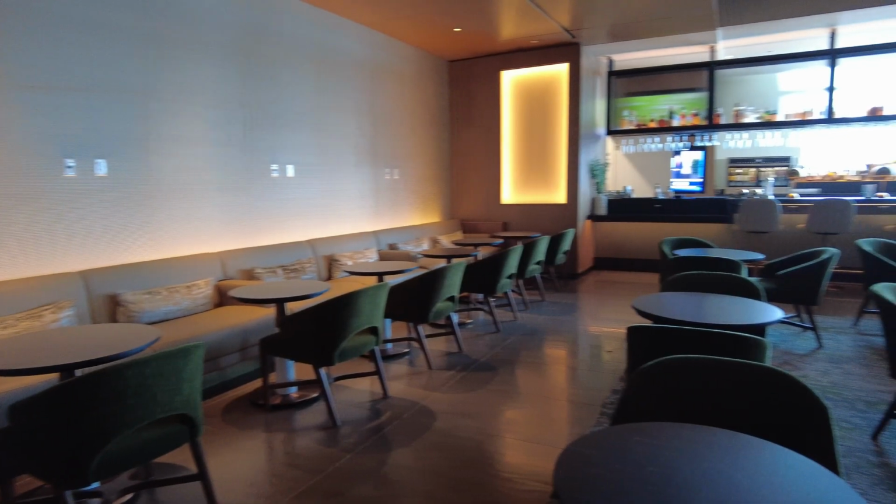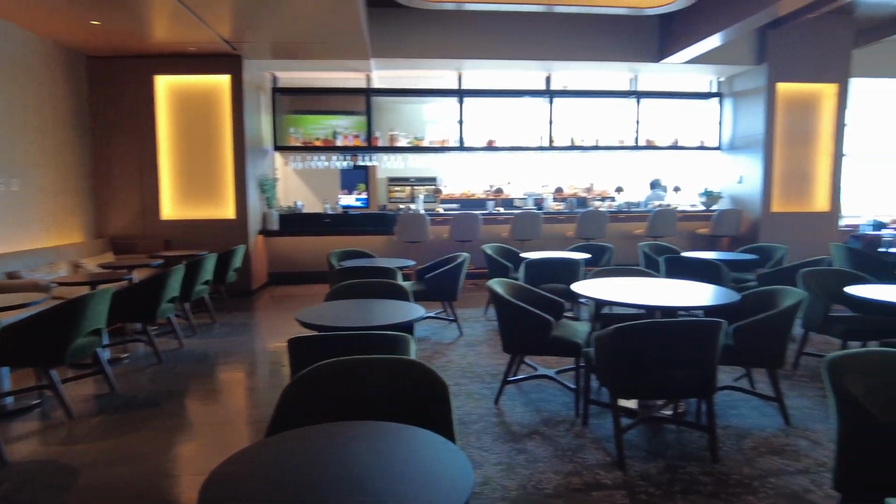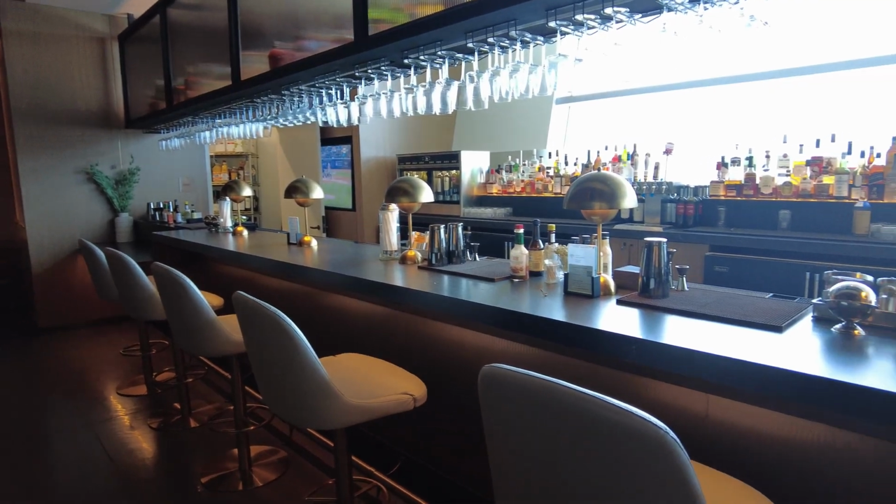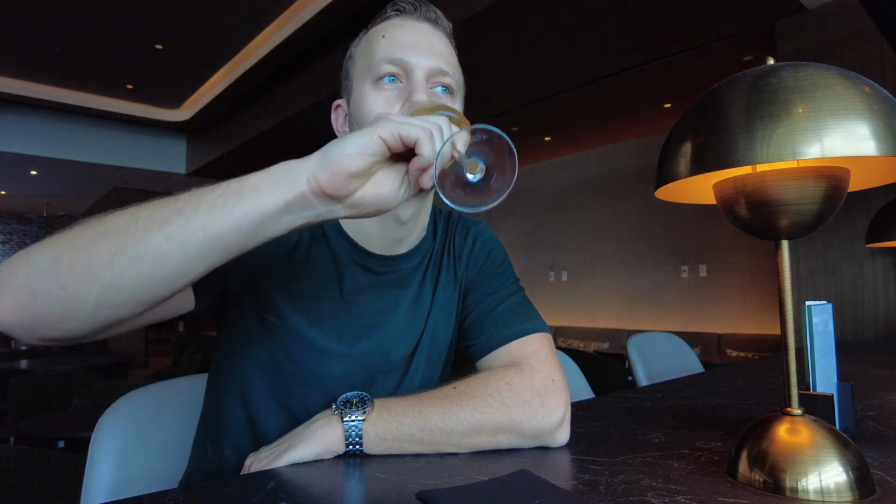And I couldn't leave without checking out the cocktail bar at the very front of the lounge. There's table seating and also high stools at the bar. Cocktails are available on request, but of course, you know I went for another glass of champagne.